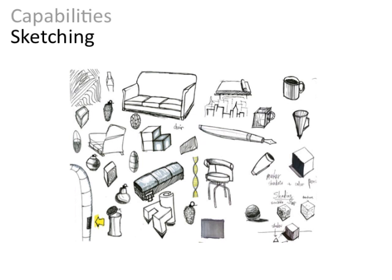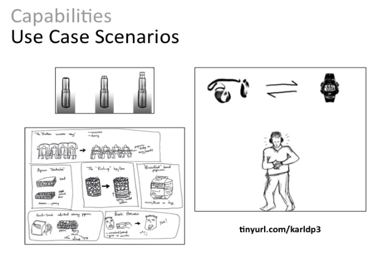Several projects at Stanford incorporated use case scenarios as part of the design process. Constructing a viable use case scenario helps the designer to understand the story that a product is telling about how it will be used by the consumer. When we did our team project with Orville Redenbacher, my group constructed storyboards and created a video prototype showing how our final product would function. If you'd like to see the video, please visit tinyurl.com/carldp3.